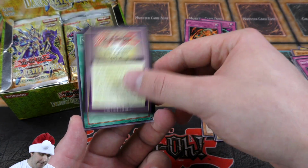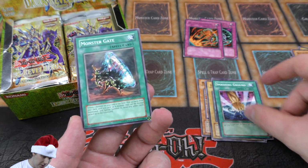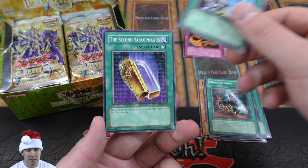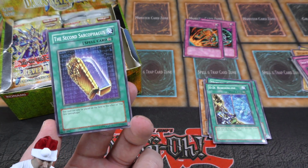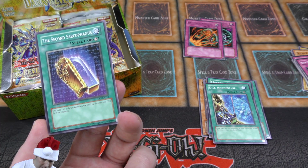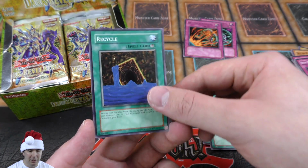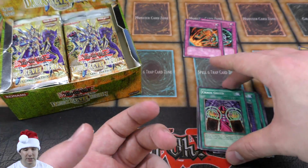And we have our tip card, 4 of 50. And we have our Smashing Ground. Monster Gate there. Oh my gosh, what is that? The Second Sarcophagus. This card can only be placed on the field by the effect of the First Sarcophagus. All right. Huh. Recycle. Chaos Greed.